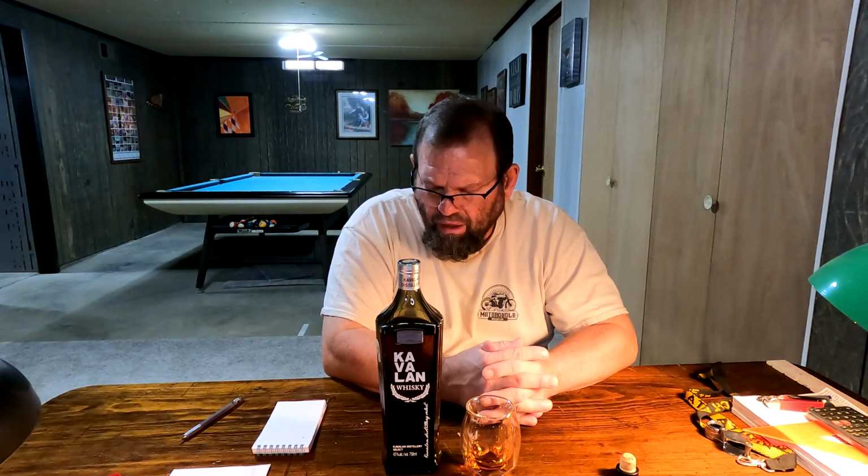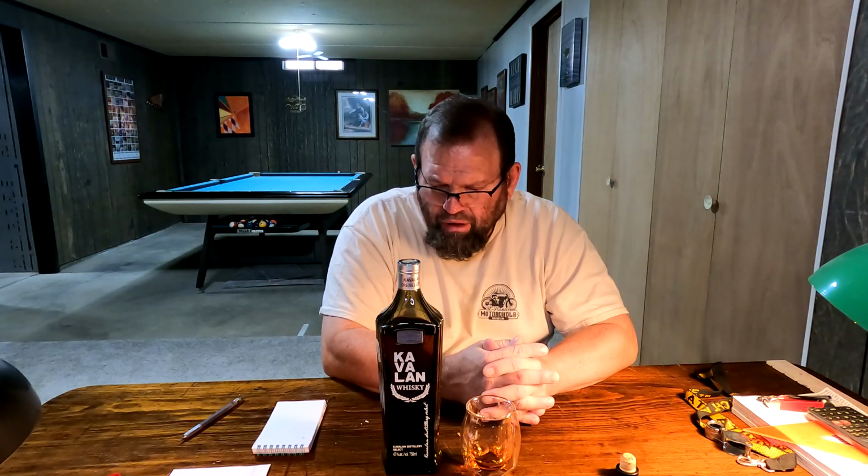Finish is quick, easy. Almost a little cola note in the finish. It's pretty simple. It's nothing complicated. You're not getting a lot of complicated flavors off of it. It's different.